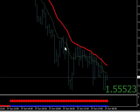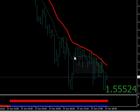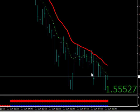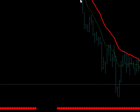The second opportunity to sell would have been somewhere right in here. It doesn't always have to come and touch the trigger line. Right here was your third place to sell. And another place to sell here and another place. But as you can see, it got ugly in the U.S. session, okay? But anyway, there was winning trades on here, which is really good.